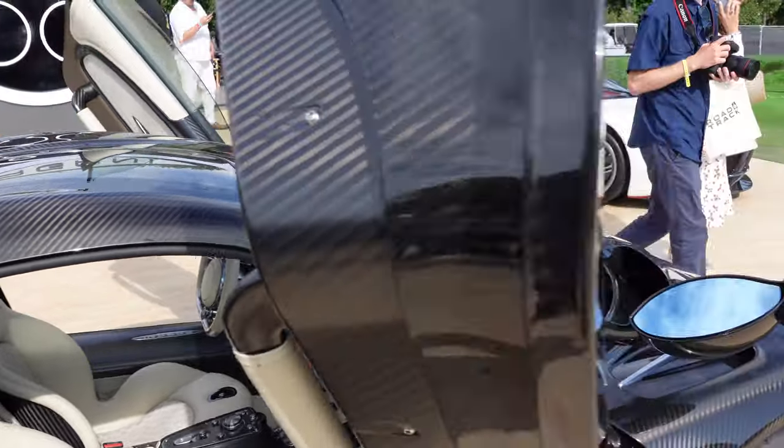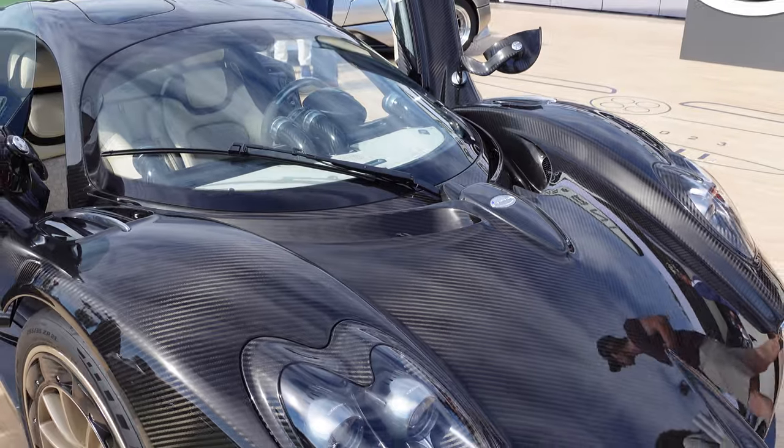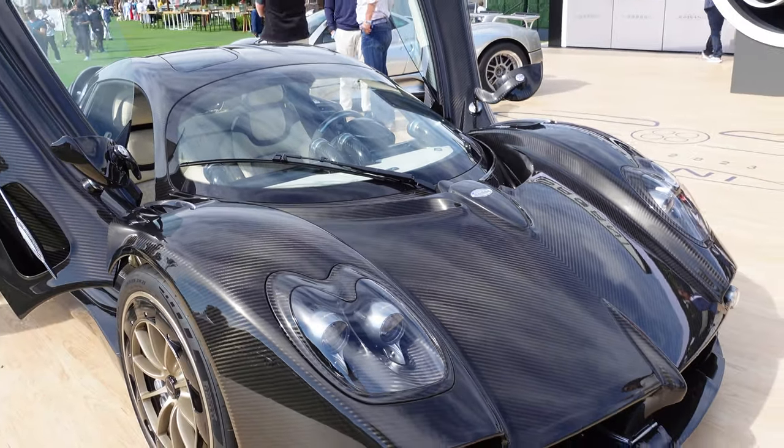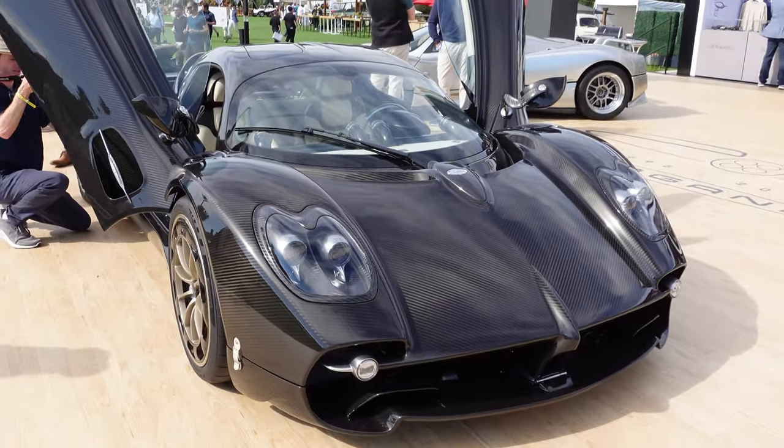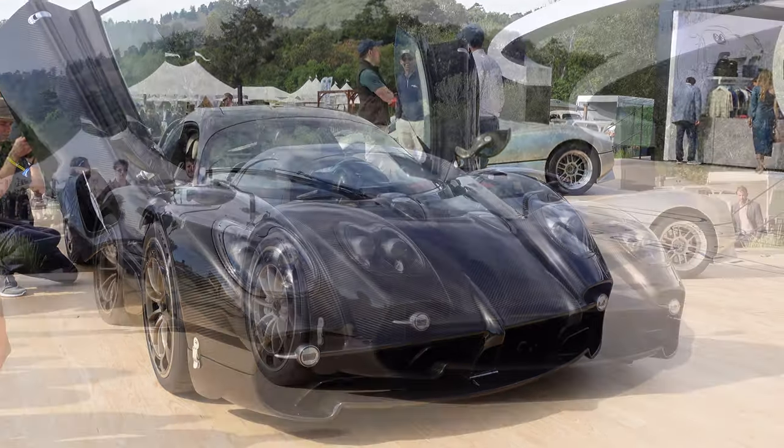Utopia is such a winner in my book, and this is my first time seeing it in person. I was already in love with it from pictures I saw online. Now seeing it in person only justifies it. It's a beautiful looking car, the Pagani Utopia.